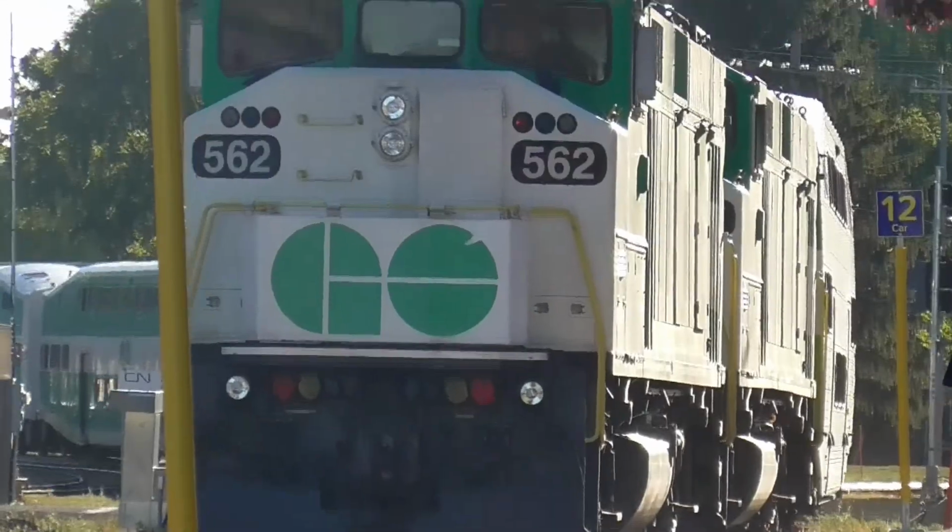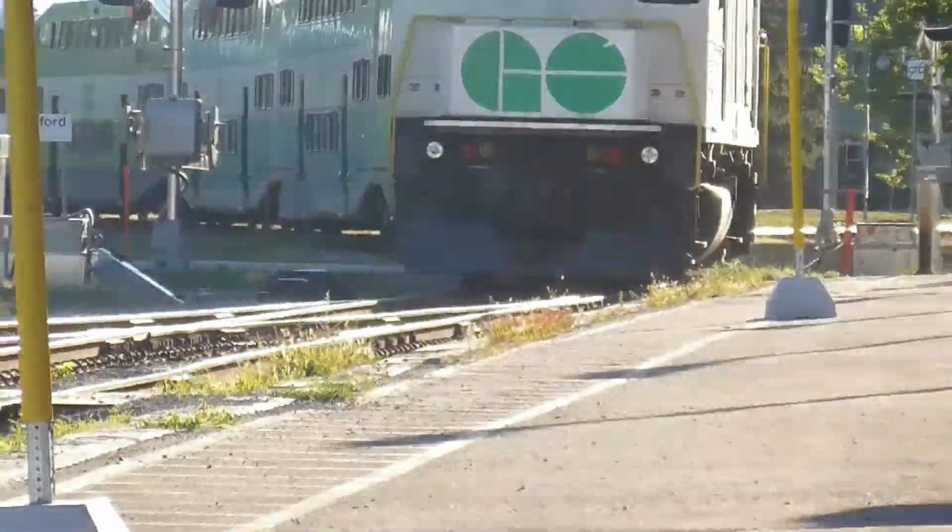I don't know if we all noticed that by now, but the bell is gray. 1562, the bell color is gray. I don't think it's like that on any other F59, to be honest.